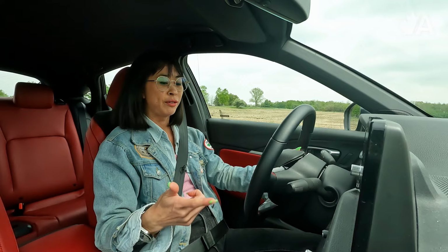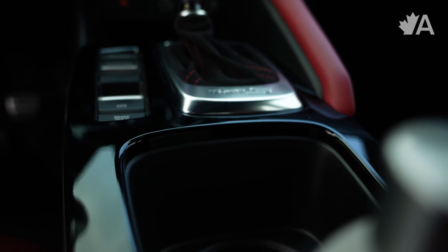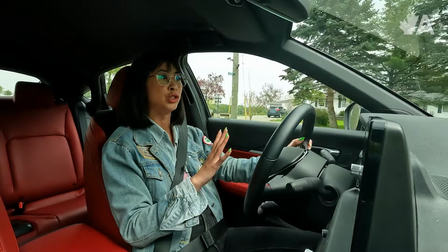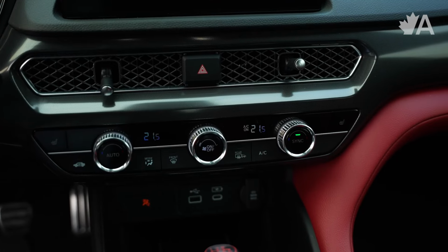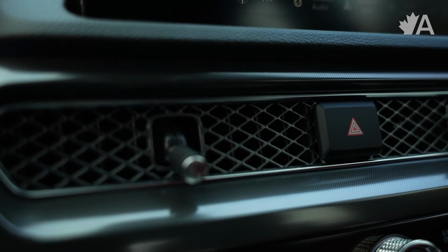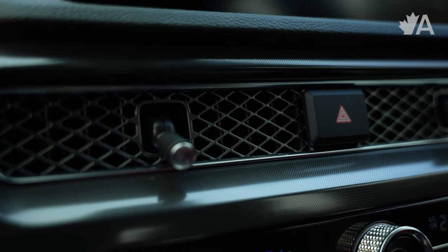I'm not a huge fan of this piano black plastic. It gathers dust so quickly and it just looks so cheap. So I think automakers got to stop using it in general. I'm also not a huge fan of these grates in the HVAC vents. They look really cool, but they're impossible to clean. And you can already see there's some crud stuck in there from the previous person. And I can't imagine how much dirtier that's going to be as the car ages.